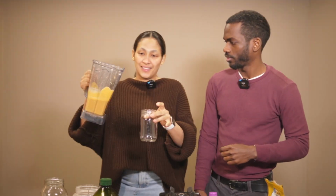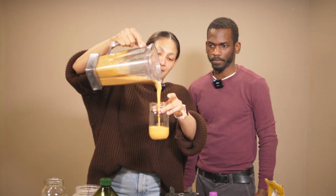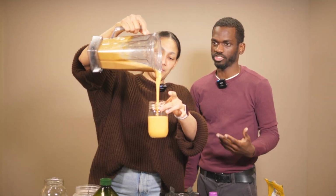So we use a lot of ingredients that we spoke about here, especially the salt that we used with our recipes. So now, I want to show them the cheese. My wife is going to show you what the cheese looks like here. She's going to rinse it out soon, but she's going to show you what the cheese looks like. So you see it's runny.